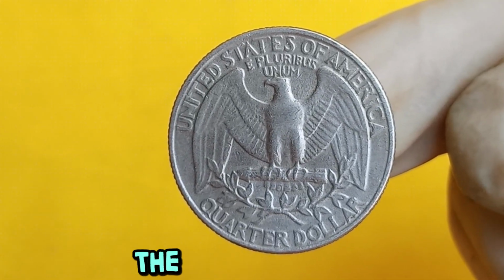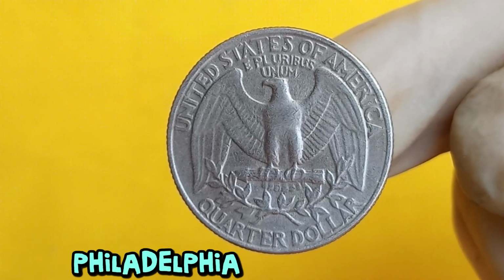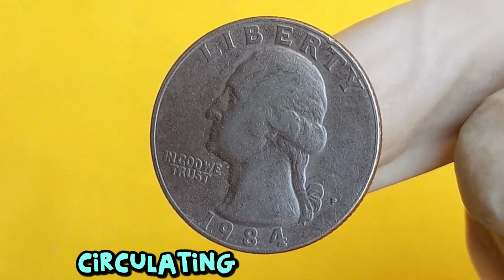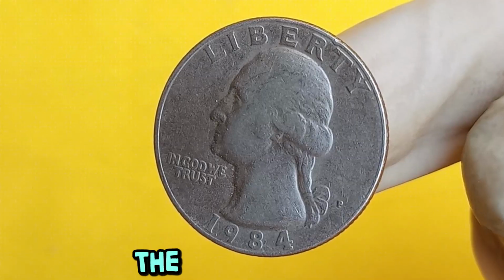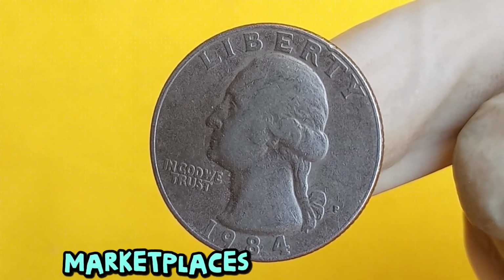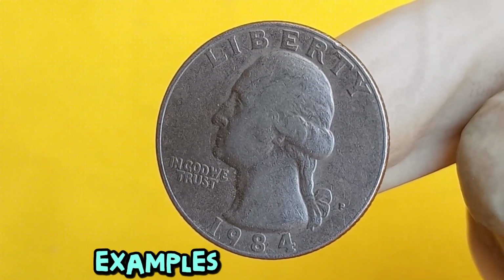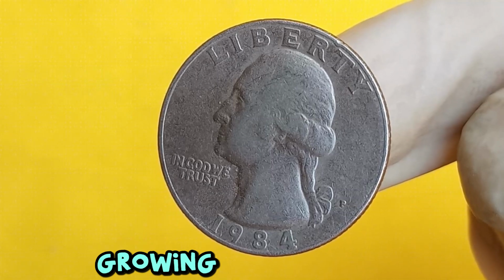Each coin carries the marks of its journey through time, from the moment it was struck inside the Philadelphia Mint to the decades it may have spent circulating across the country. As the modern coin market continues to expand through auctions, online marketplaces, and professional grading services, interest in rare examples of everyday coins keeps growing.